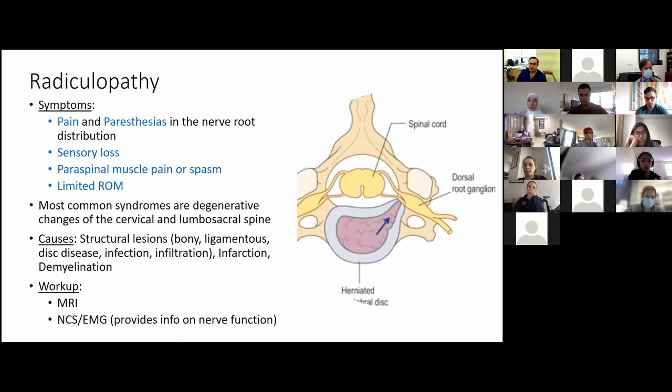So what is a radiculopathy? Radiculopathy refers to a pain syndrome that occurs when this mixed nerve root is irritated. What patients are going to describe are pain, paresthesias, sensory loss within the distribution of that nerve root. So wherever that nerve root goes, that's where pain is going to be transmitted to. The most common areas where this is going to happen are the cervical spine and the lumbar spine. This is because this is where we're most mobile.